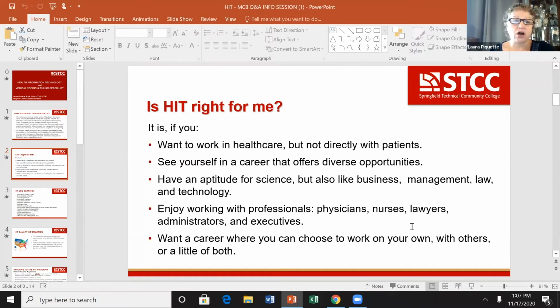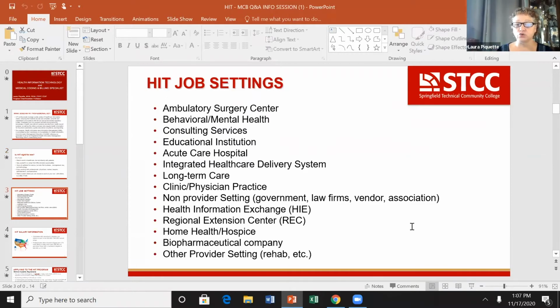So let's take a look at some of the jobs. This is some of the places you could work at. And it isn't just healthcare. You see healthcare, the ambulatory surgery, behavioral health, long-term care, but then it starts going into health information exchange, the regional extension center, because now our jobs are sort of changing, going into that technology portion, and they're looking for people to help work in this area. So I've had people work in attorneys' offices, insurance companies. You can work in government. You can get a job with the Centers for Medicare and Medicaid. So there's so much out there with this one degree. It's a really exciting career.